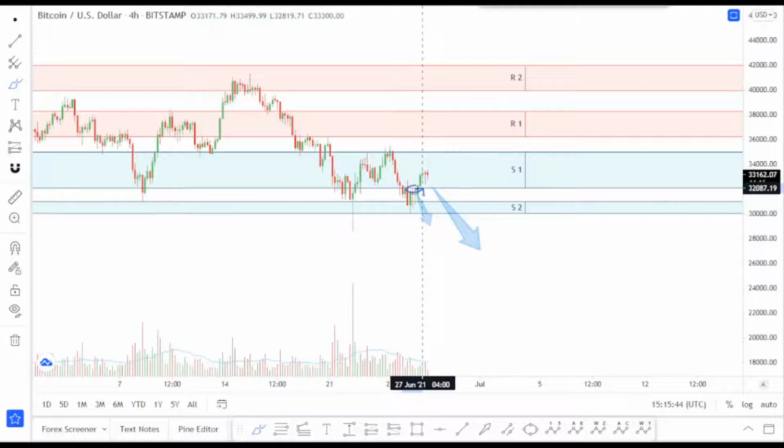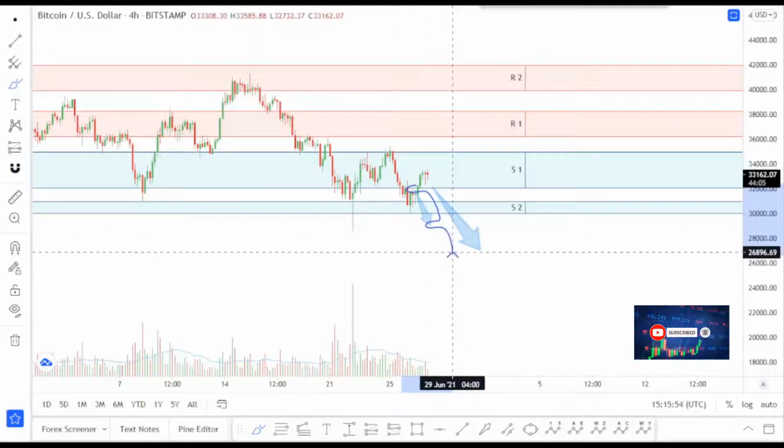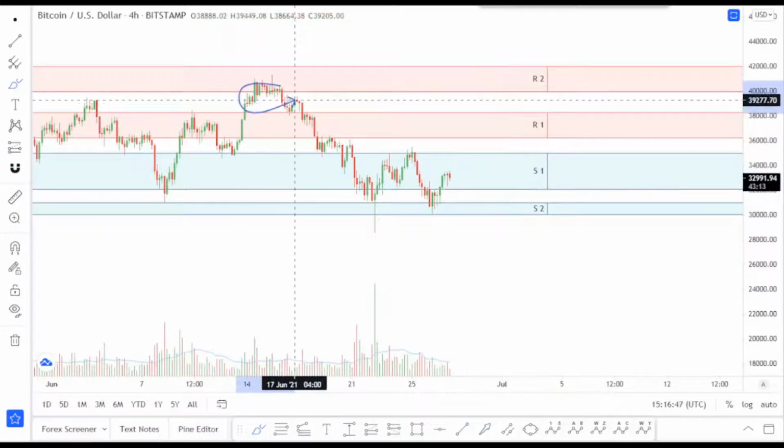Yesterday I updated again via Twitter. Once we broke this level after retesting, I was expecting, because of the lower time frames, and we're just recapping from the last videos and the last tweets, the price action to come to $27,000, where our higher time frame Fibonacci level was. So at the moment, this setup is going to be valid as long as we stay below $35,000. That was a fake out on the 4-hour time frame.